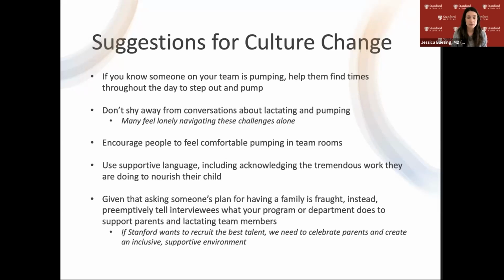I would encourage people to feel comfortable pumping in team rooms. Some of my colleagues have mentioned that if they couldn't pump in their team room and have that convenience, they would not have pumped and nursed their child for as long as they did. Use supportive language, including acknowledging the tremendous work they're doing to nourish their child, and giving them credit for doing that, because it really is a Herculean effort.